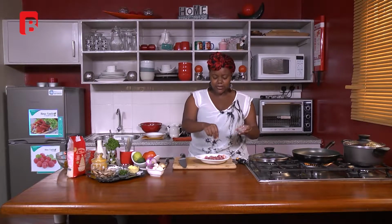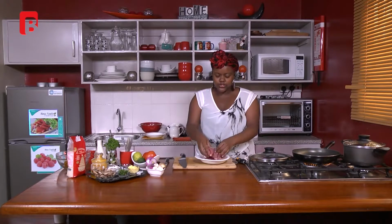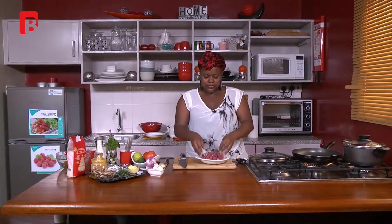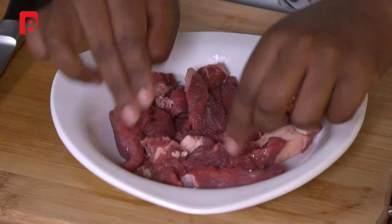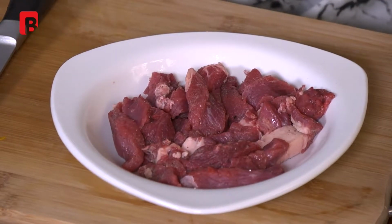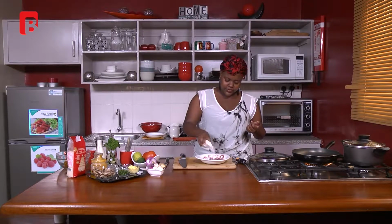I like the taste that black pepper gives to food because it's like a subtle chili and it's not so strong. But if you're someone who likes more chili or much of a punch to your food, then by all means use fresh chili if you want to, or some dry chili as well. So for my meat, I've just seasoned it with some salt and black pepper. And then I'm going to add some flour in here. What the flour will do is just give it a nice crust when I'm frying it. So I'm just going to pour a little flour.